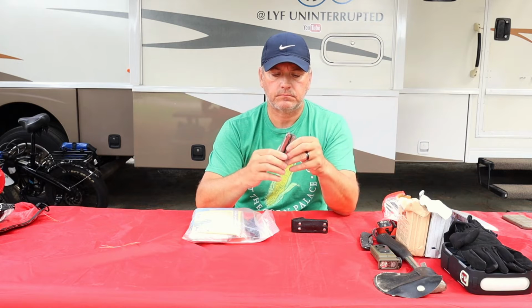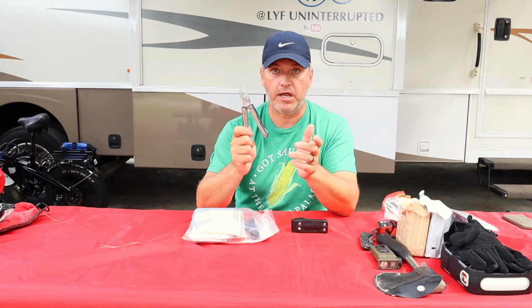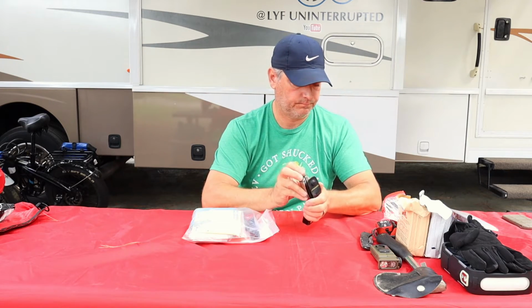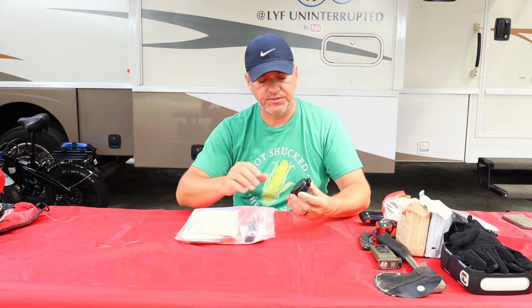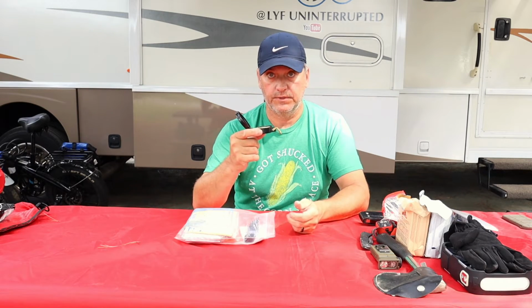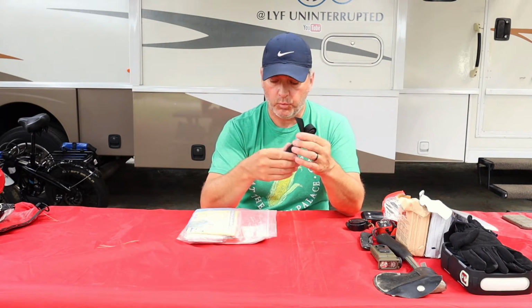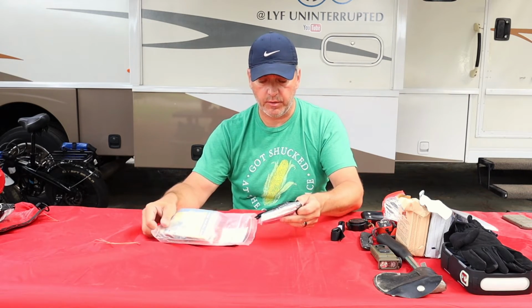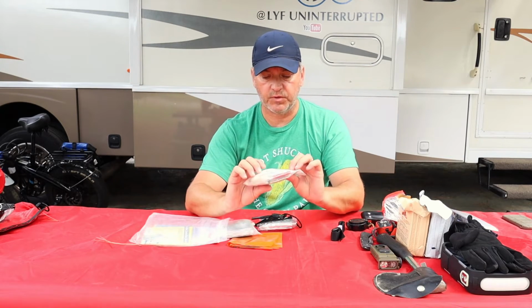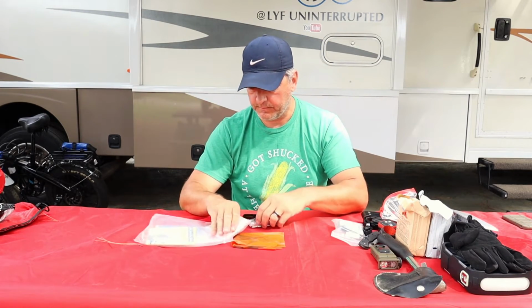A Leatherman, obviously any kind of multi-tool. Again, not endorsing this particular brand, just what I have and what I keep in the kit. Compass. Pretty important. Definitely have a compass. And some sort of strapping or webbing or cordage is always helpful. So this particular little kit here has some cordage and wire and tape and things in it. You never know when you might need that.